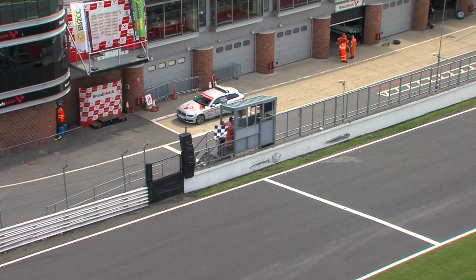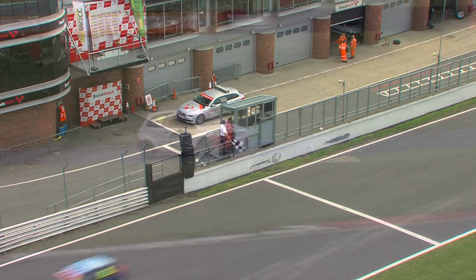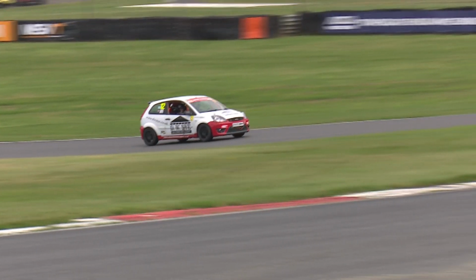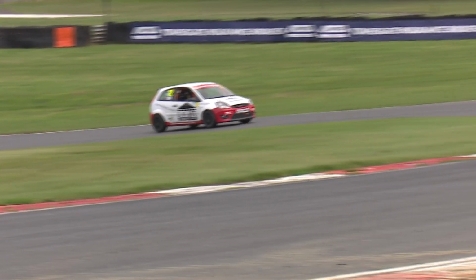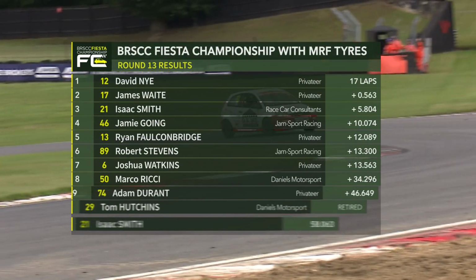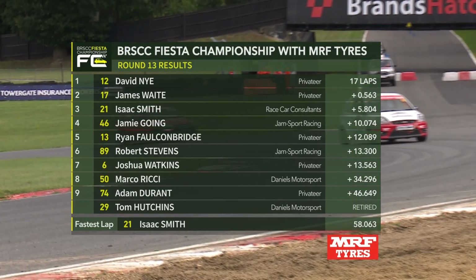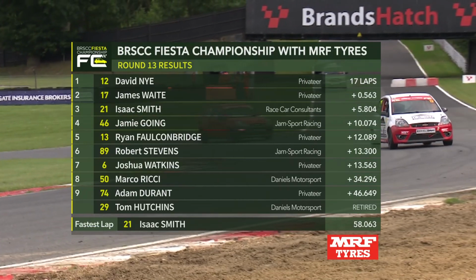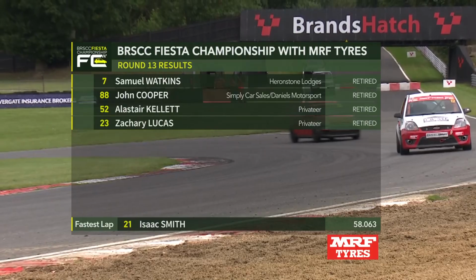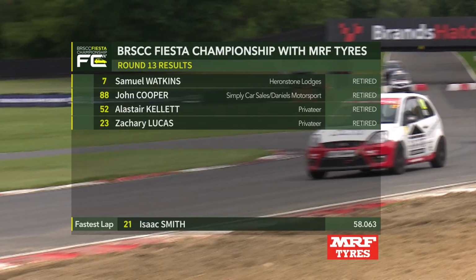Isaac Smith, you saw a flash of white and blue across the line. So it's Isaac Smith in 3rd position. Jamie Going finishes in 4th place ahead of Ryan Falconbridge, then Robert Stevens and Josh Watkins from Marco Ricci and Adam Durant. It was, I think, Tom Hutchins we lost on that last lap. Sam Watkins retired as well, so did John Cooper again, Alistair Kellett and Zach Lucas, as we saw. Fastest lap to Isaac Smith, though.